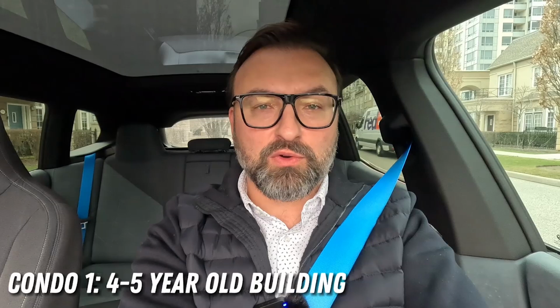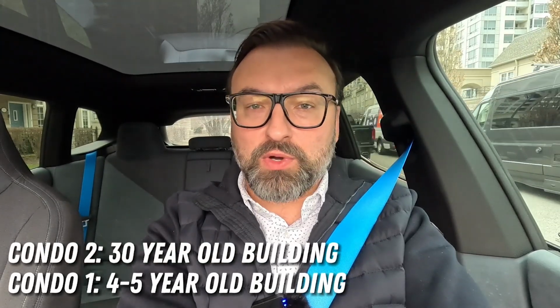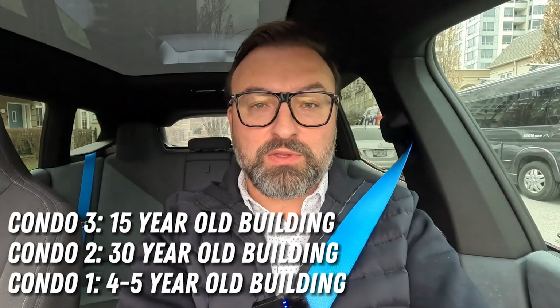I've handpicked 3 condos for us to tour today. We've just pulled up to the first one here. Before we head in, I just want to touch on the age of these condos. The first one is around a 4 or 5-year-old building. The second one is around a 30-year-old building, and the third one is around a 15-year-old building. So these 3 options will provide some good variability of what's possible in the $700,000 price point.